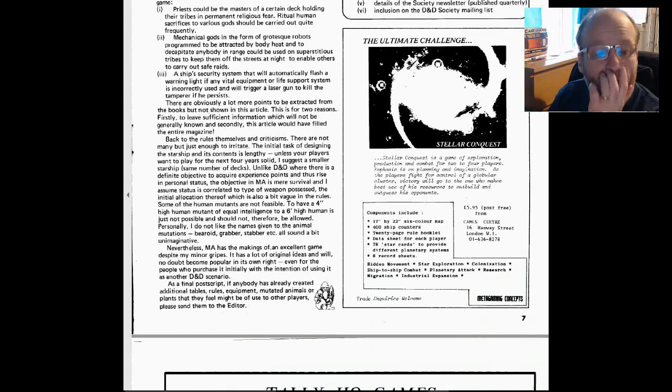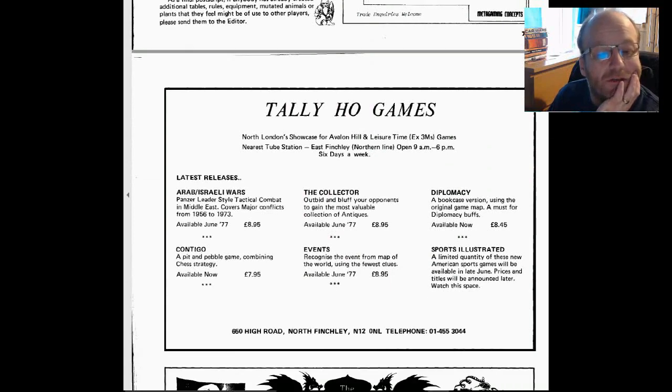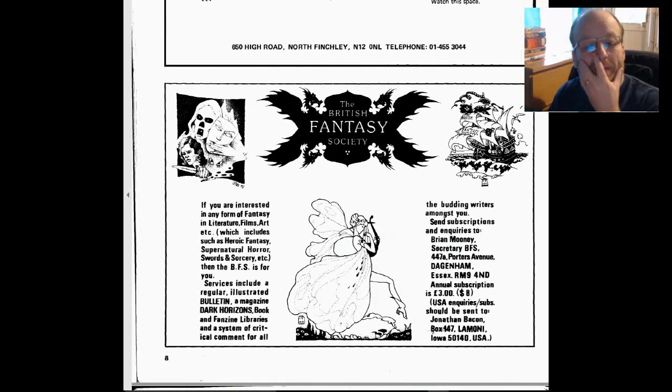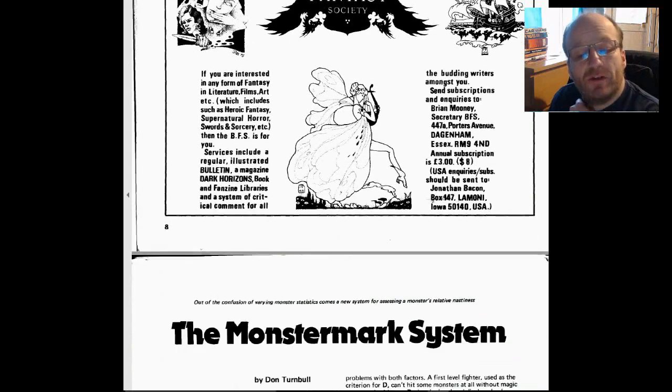Don't know anything about Stellar Conquest. Tally-Ho Games. That's a very British name. Tally-Ho. Oh, marvellous. That's in London, North Finchley. So it's very much London-based at the moment. British Fantasy Society. Okay. Dagenham, which is close to London. But there is a section from your US inquiry. So we're assuming they were going to get some US readers.